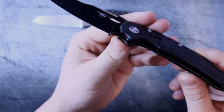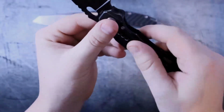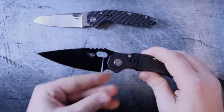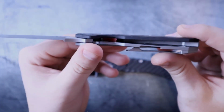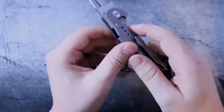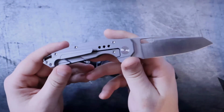If we look on the inside here, you don't really see a whole lot of skeletonization happening. There's not a whole lot that's been milled out on that titanium scale, but they didn't really need to, because you have light carbon fiber right there. And you'll notice that on this one, if you look on the inside, this one has been skeletonized. So this is even lighter. Same speed holes. The design cues are the same. This one is just one where they had a couple years to listen to their customers.